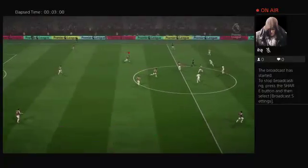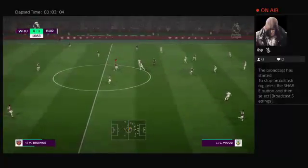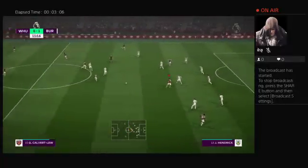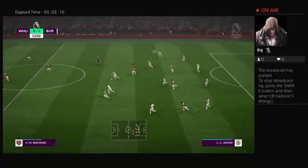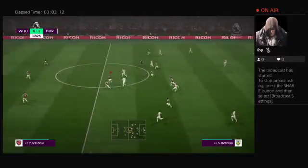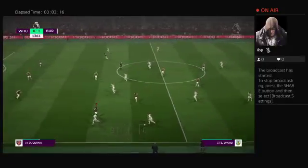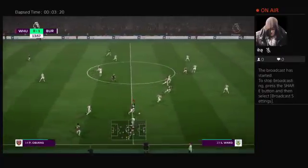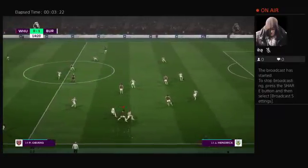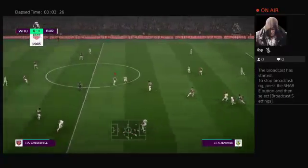Number 13, Jack Brown. Brown. He's coming forward with some danger. Maybe just miskicked it a little bit there, and the pass goes straight to the opposition. It's Ward. Here's a chance to move forward from midfield after that interception. Well, it was a foul, but Burnley can play on. They've still got the ball. The advantage applies.